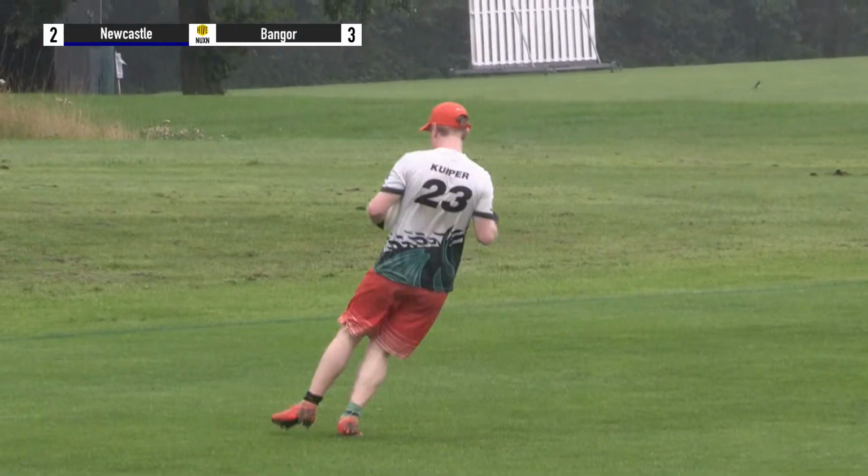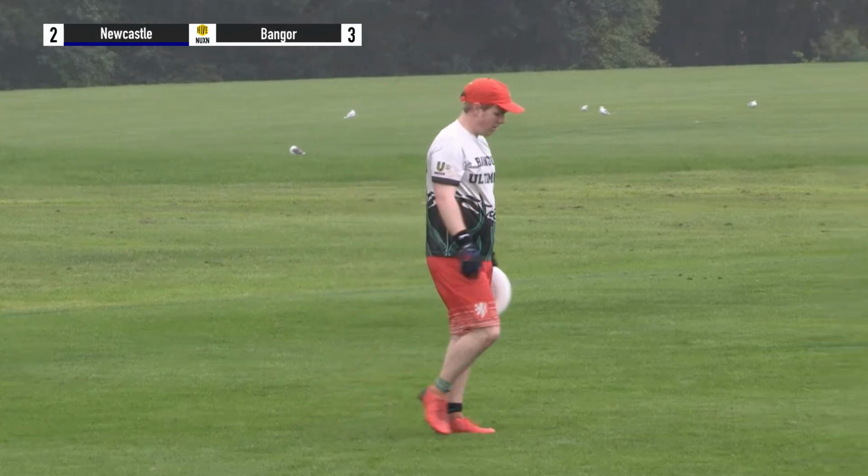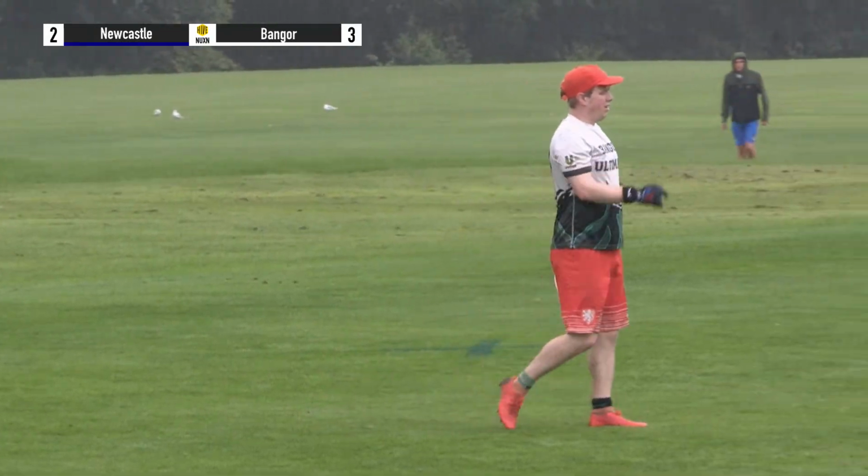What a beautiful throw. That is not easy. But Bangor pull themselves ahead, 4-2.